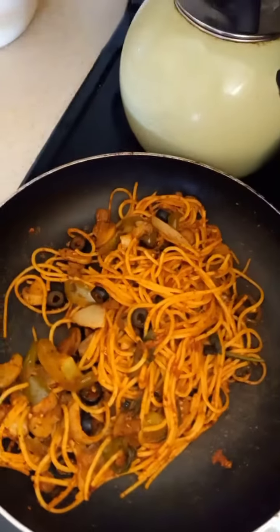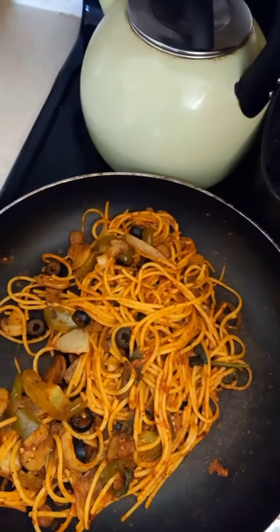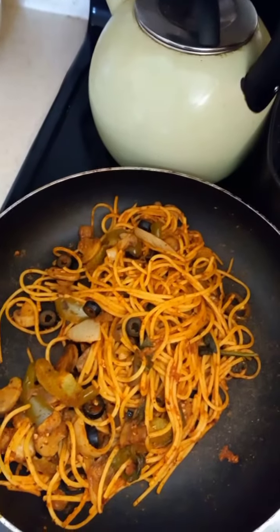So yeah, just getting ready for work right now. Wanted to show you guys my meal prep.